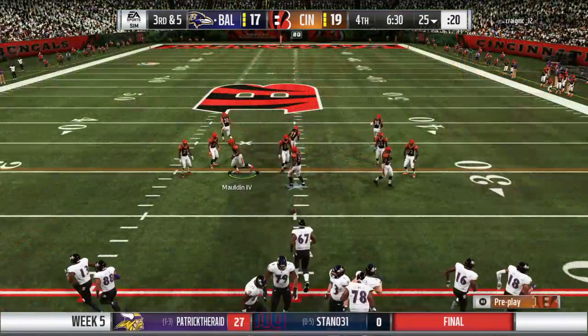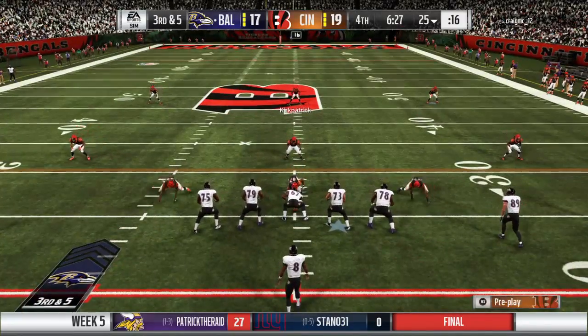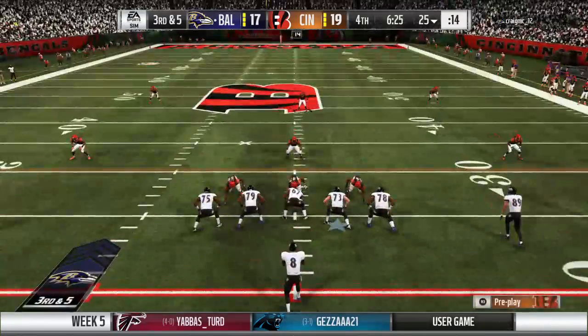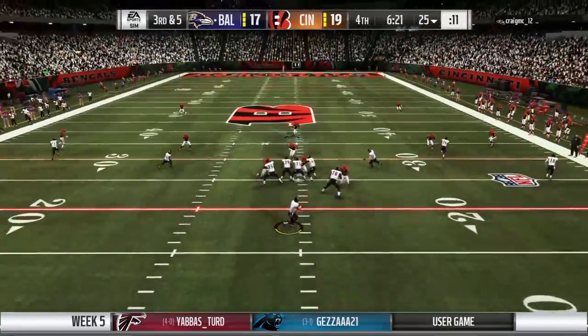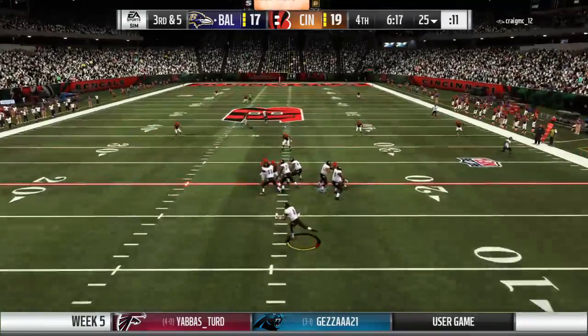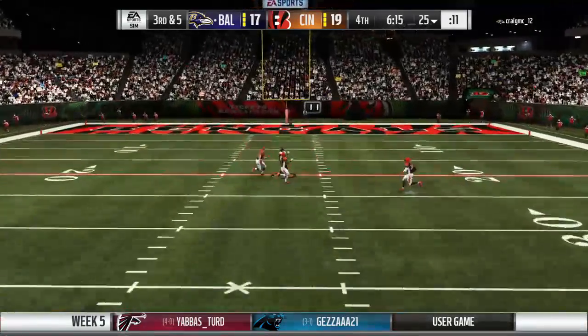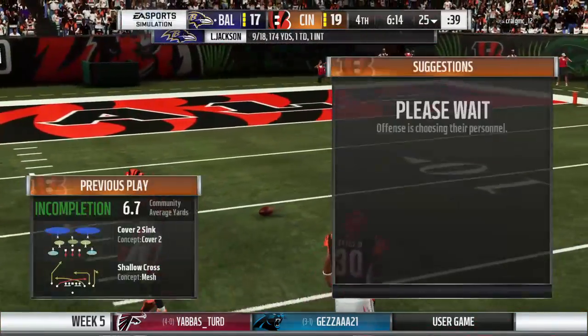The Ravens on 3rd down. Not good. 0 for 4 thus far. This will be 3rd and 5. From the gun, it's Jackson. He's going to air it out for Dorsett. And it's knocked away and incomplete.